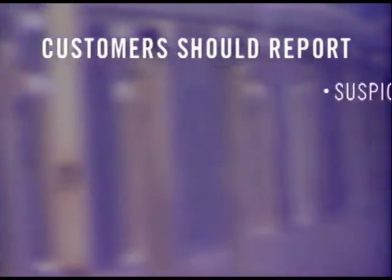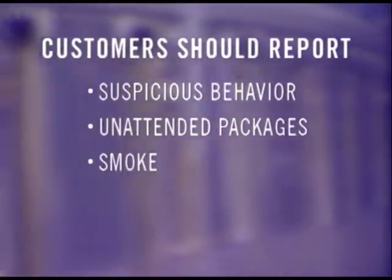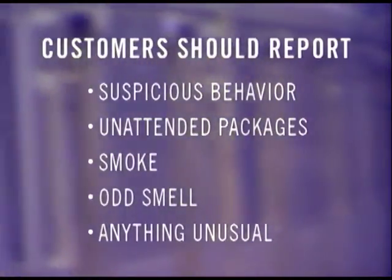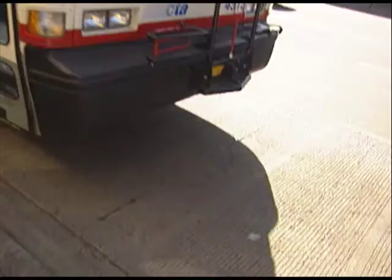When it comes to security, customers can also do their part by reporting any suspicious behavior or unattended packages. Even if you see smoke, notice an odd smell, or witness anything unusual, tell a rail or bus operator or a customer assistant immediately or call 911. If you think there's something that requires our attention, let us know about it right away. We have direct connection to the police department and direct connection to our rail control systems. And our employees are trained on how to deal with these situations. So don't be bashful. Let us know about it.